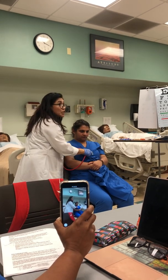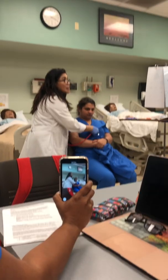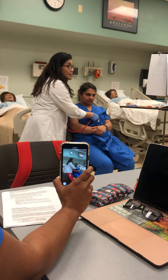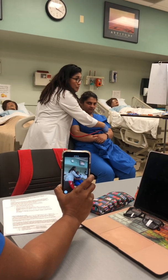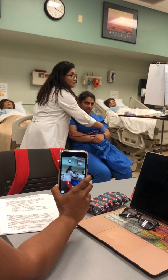I'm going to go to the fourth intercostal space on the left side of the chest, where you can find your tricuspid, and you will hear that S1 is louder than S2. Then I'm going to go to the fifth intercostal space, midclavicular line, where I can find the mitral, where you can hear that S1 is louder than S2.